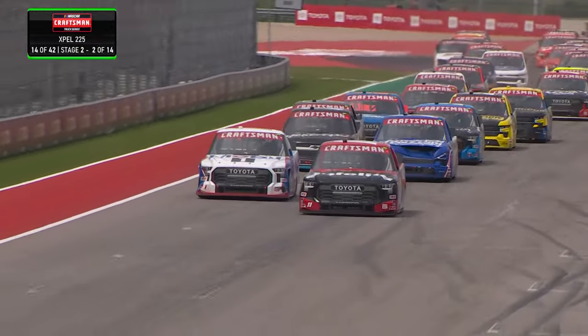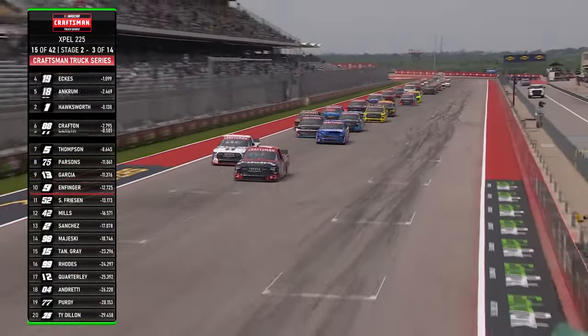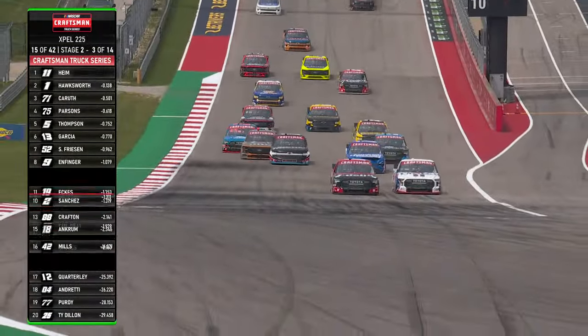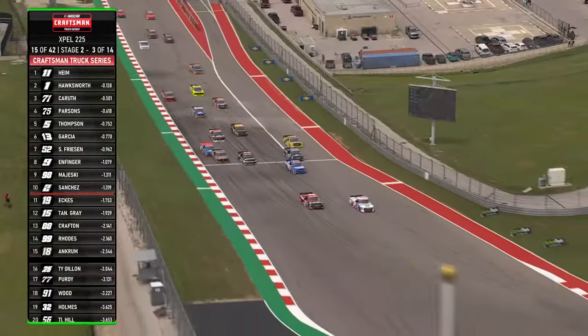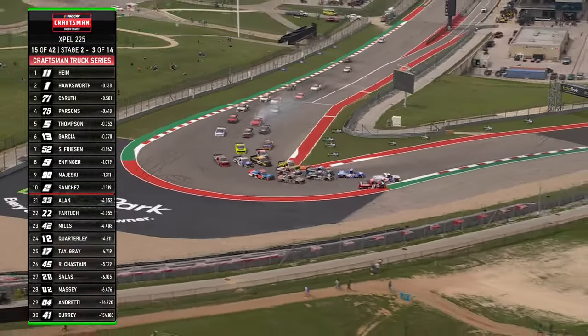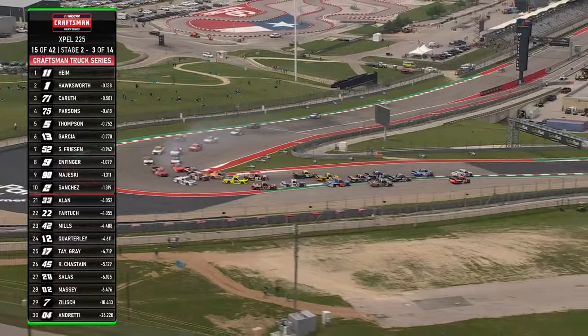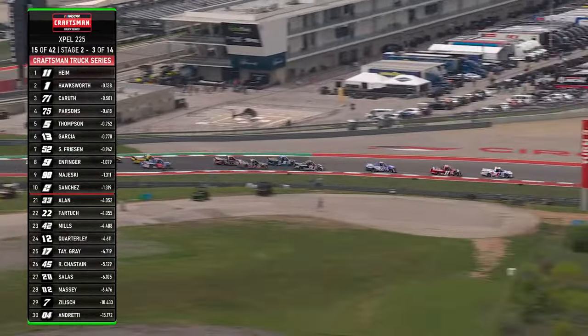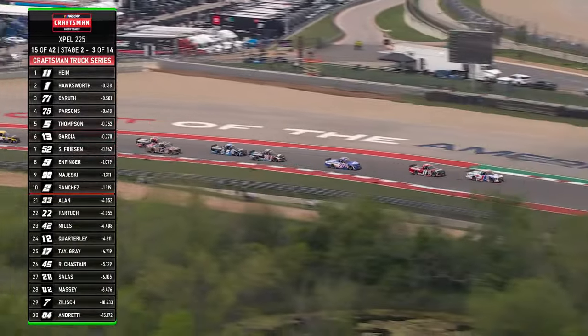Nice jump by Corey Heim. Jack Hawksworth right there with him. Trying to pass behind him, fanning out three, four, five wide into turn one. Will they make it work this time around? Wow, what a dive by Jack. Made it work, too. He's got the lead. Jack Hawksworth, first career truck race. To the front he goes.